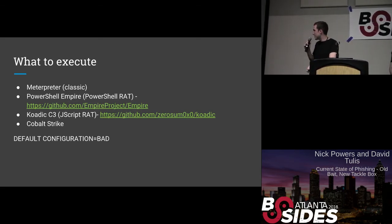Metasploit is the classic. I've had a lot of luck with PowerShell Empire, which is a 100% PowerShell based remote access tool. If you have a reason to suspect that execution of PowerShell is being blocked or heavily logged, this JScript remote access tool is pretty cool. If you've got a lot of money, you can go with Cobalt Strike. But the only important thing to note is that whichever of these you choose, change the default configuration, because security vendors are very good at seeing the default Empire launcher. They're very good at seeing the default interpreter executable template. So make sure you change the configuration so all this other hard work you're doing does not go to waste.